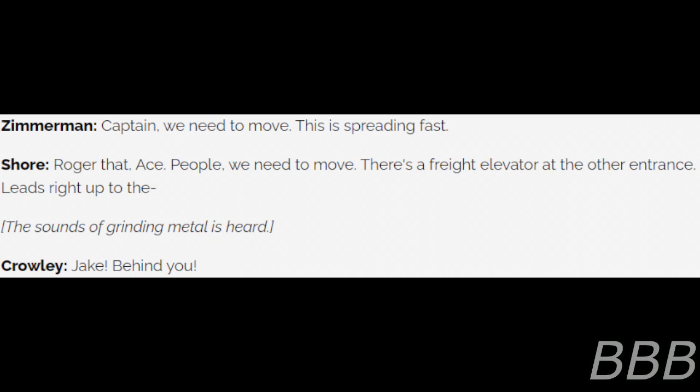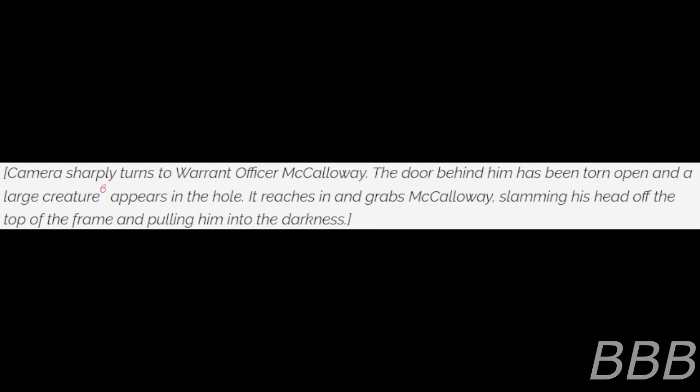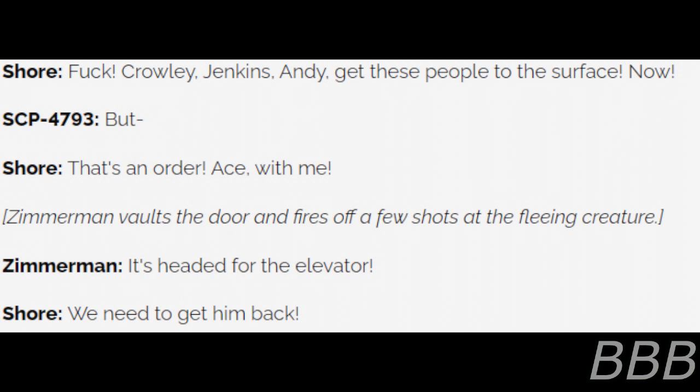Captain, we need to move. This is spreading fast. Roger that, Ace. People, we need to move. There's a freight elevator at the other entrance. Leads right to the... The sounds of grinding metal is heard. Jake, behind you! Camera sharply turns to Warrant Officer McCalloway. The door behind him has been torn open and a large creature, designated X-062, appears in the hole. It reaches in and grabs McCalloway, slamming his head off the top of the frame and pulling him into the darkness.